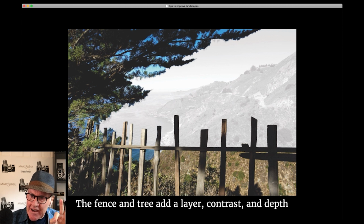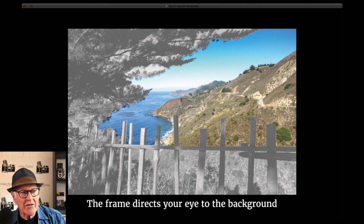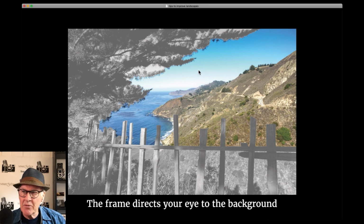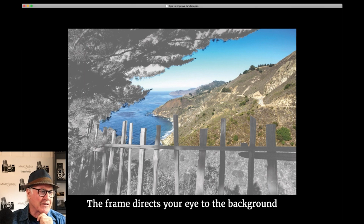Now, with that frame in the foreground, we can then look into the background. And our eye is just naturally drawn to leading it through. In this case, we have a leading line also going here with the road. And we'll talk about that particular leading line in a minute. But that's what framing does. And you want to constantly use that. There's lots of frames out there.